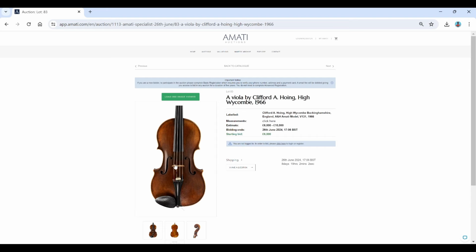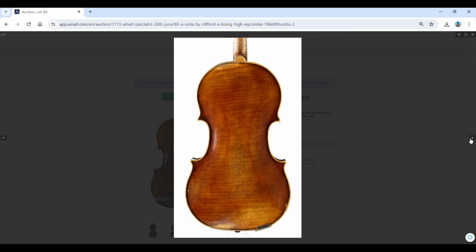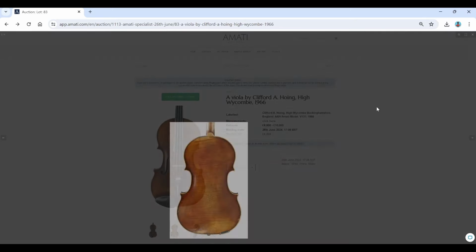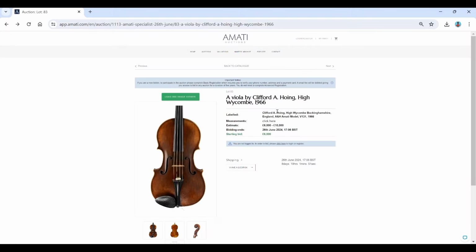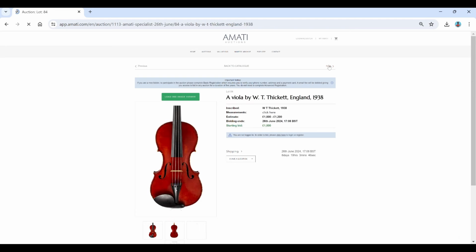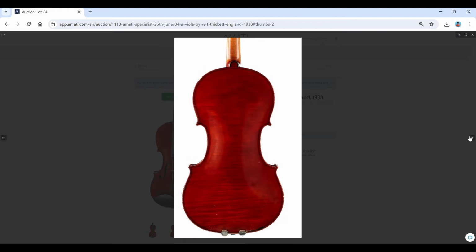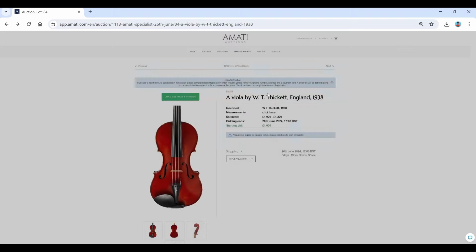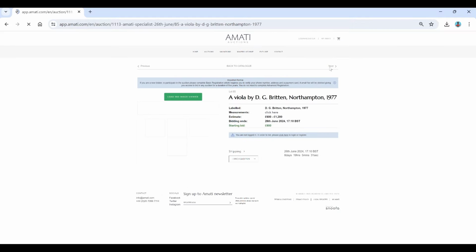Viola by Clifford A. Hoying, High Wycombe, 1966. That's quite a nice viola. 6 to 10. Let's see the measurements on that. 413. That's good. Length of back. Viola by W. T. Thicket, England, 1938. 1 to 2 on that. Actually looks kind of interesting enough as well. 400, it's not a bad size.